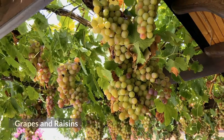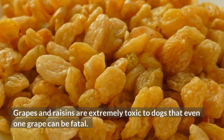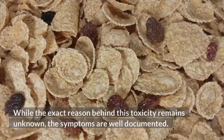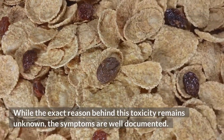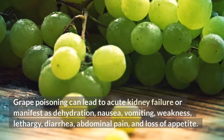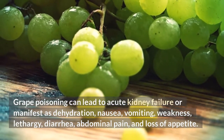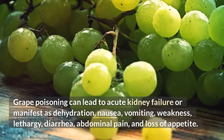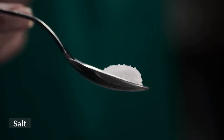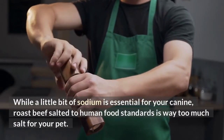Grapes and raisins. Grapes and raisins are so extremely toxic to dogs that even one grape can be fatal. While the exact reason behind this toxicity remains unknown, the symptoms are well documented. Grape poisoning can lead to acute kidney failure or manifest as dehydration, nausea, vomiting, weakness, lethargy, diarrhea, abdominal pain, and loss of appetite.